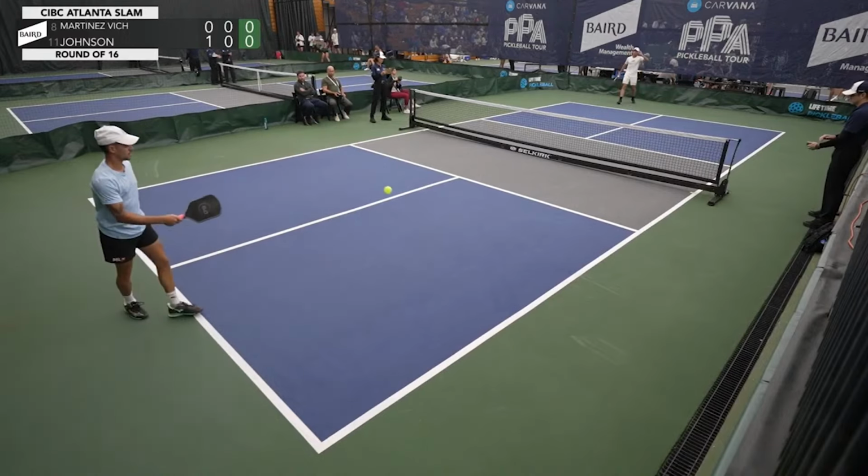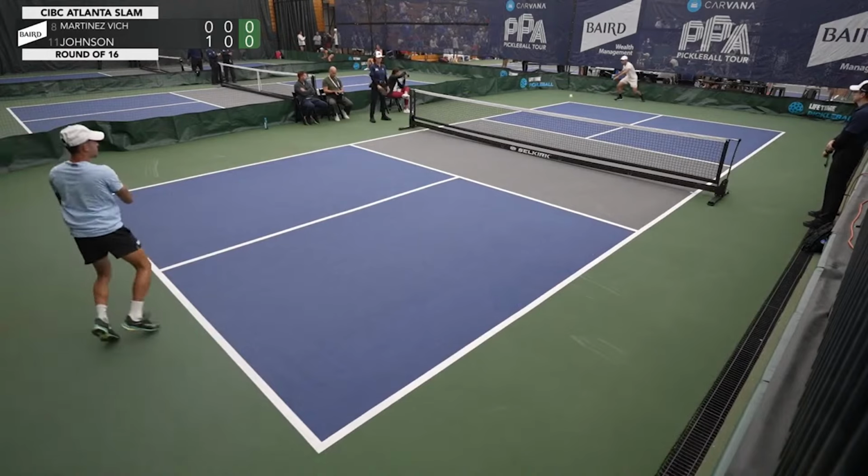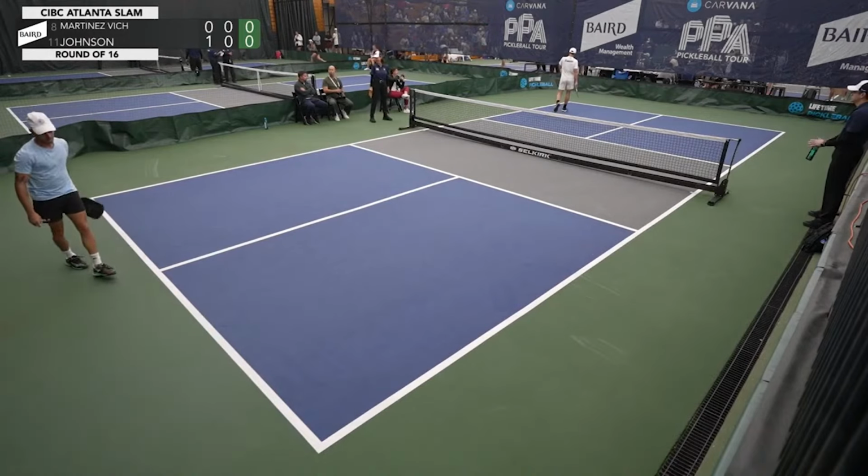Martinez Vich doing a nice job of getting Johnson on the run. But Johnson, no issue, you know, running around and hitting some drops. That's one of the reasons why he's so good in doubles.